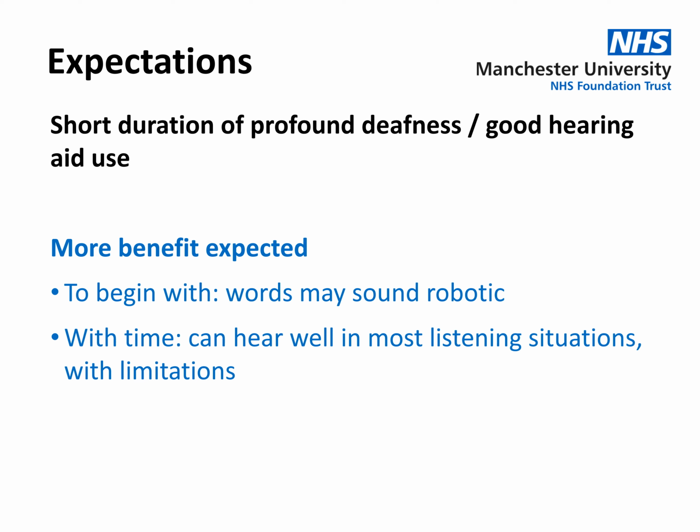To begin with, words will sound strange and robotic, but over time and with lots of practice, we would expect good improvements and benefits in a range of hearing situations. More challenging situations are likely to be in noisy backgrounds, in group conversations, or on the telephone.